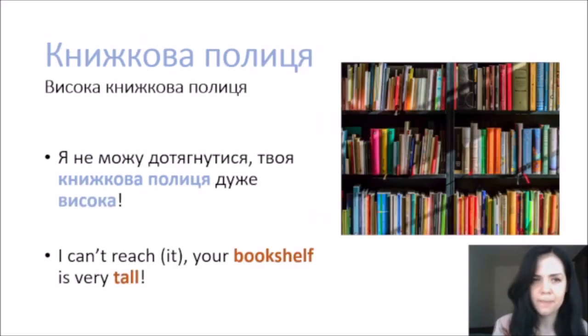What else can we have? We can have in a living room a bookshelf. A bookshelf in Ukrainian means книжкова полиця. Полиця means shelf, universal. Any kind of shelf means полиця. But to specify that we have a bookshelf, we say книжкова полиця. Книжкова comes from книжка, a book. Книжкова полиця, bookshelf.